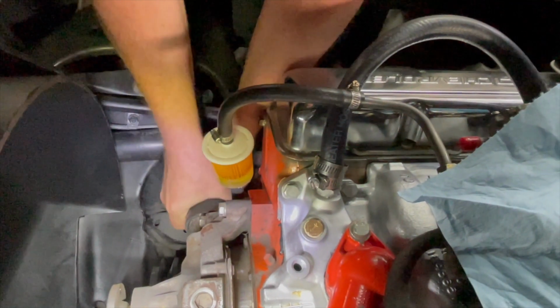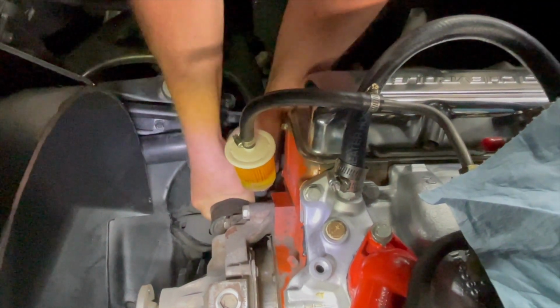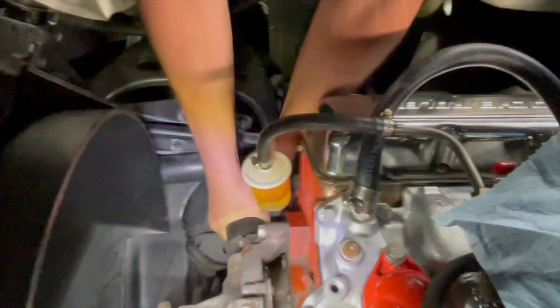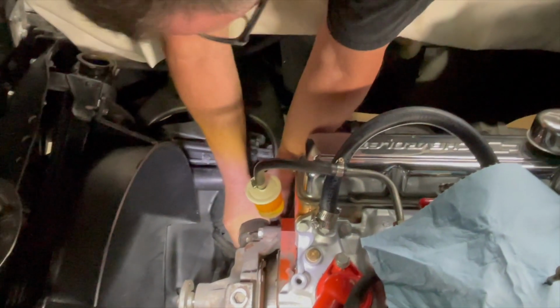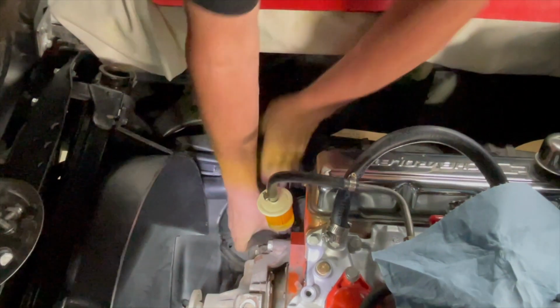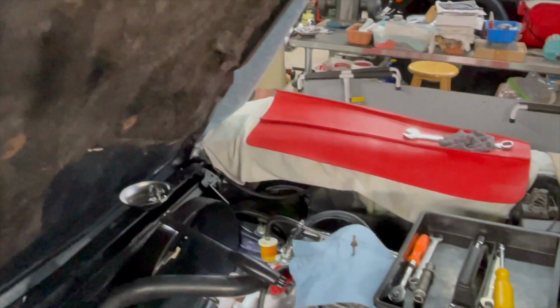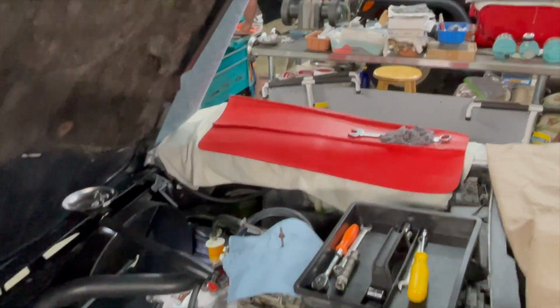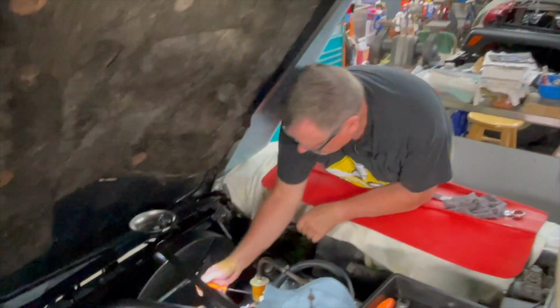So just give that a wiggle and a wink. Here, oh, here it comes. Sometimes they'll loosen off, and sometimes they won't. So on this one, sometimes they won't. So we need to get just a small persuader just to get in there and break the seal.